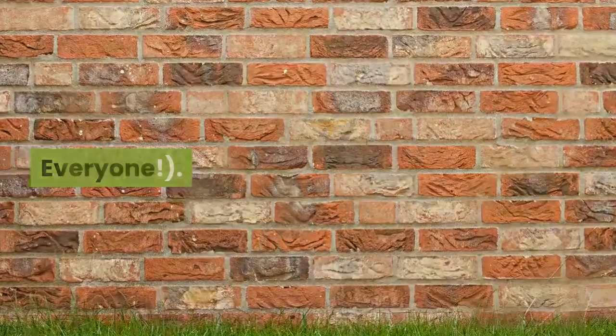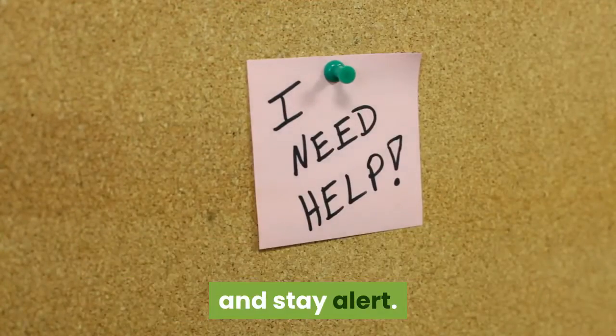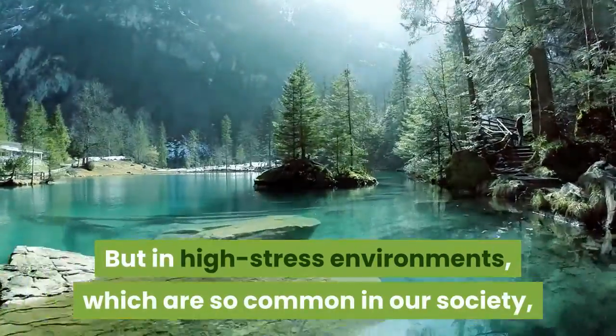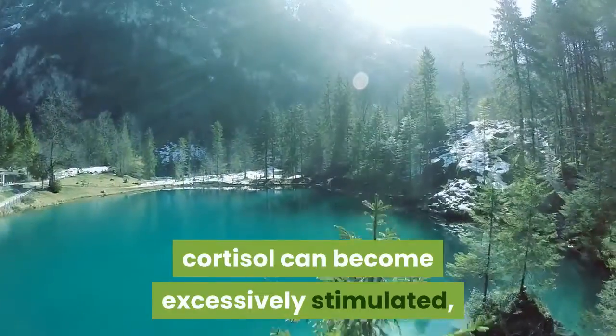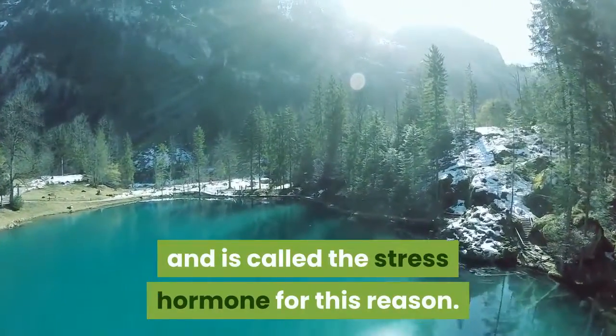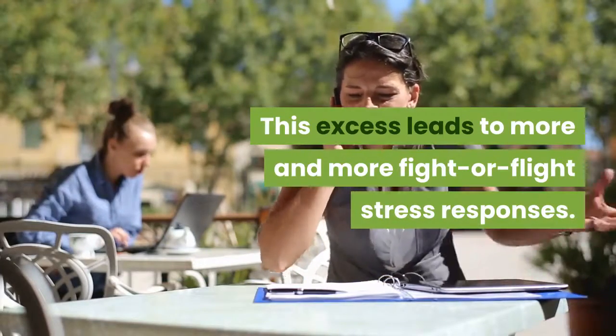Everyone. Cortisol, in appropriate levels, helps us get up in the morning and stay alert. But in high-stress environments, which are so common in our society, cortisol can become excessively stimulated, and is called the stress hormone for this reason. This excess leads to more and more fight or flight stress responses.